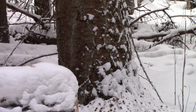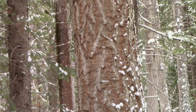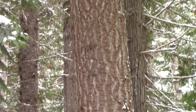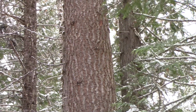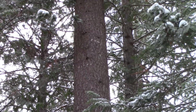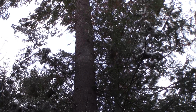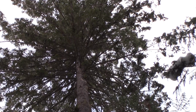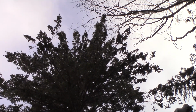And last but not least, another big fir just on one of the forest bathing trails. This one goes on and on as well. It's amazing. It's a bit more of an opening in this particular spot here. So we'll see how high it goes up there. You get up in all the branches up there. She's a big one. That's a big tree.